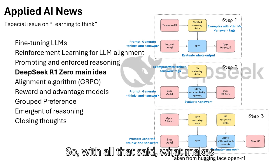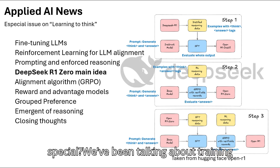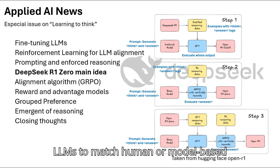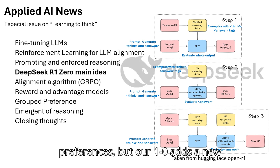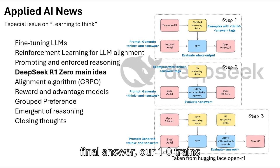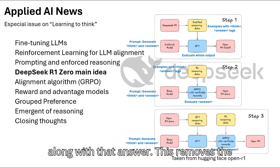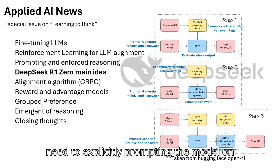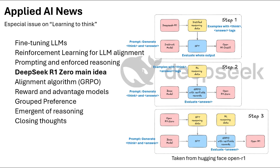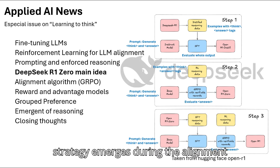So, with all that said, what makes DeepSeek's R1-Zero so special? We've been talking about training LLMs to match human or model-based preferences, but R1-Zero adds a new layer. Instead of just focusing on the final answer, R1-Zero trains the model to produce reasoning paths along with that answer. This removes the need to explicitly prompt the model on how to think to arrive at an answer. Rather, the most effective reasoning strategy emerges during the alignment step.